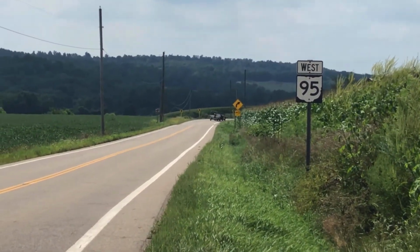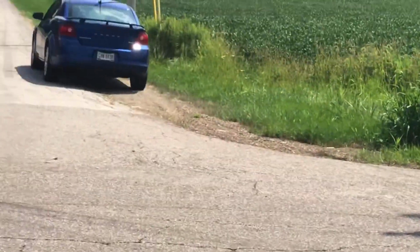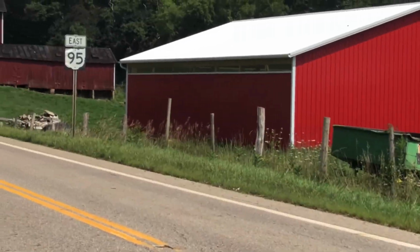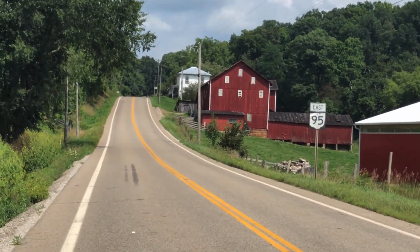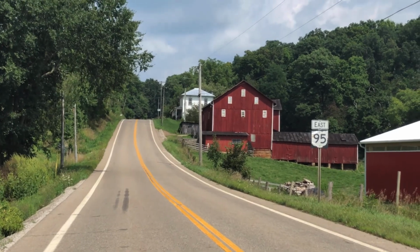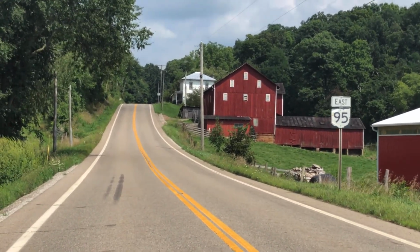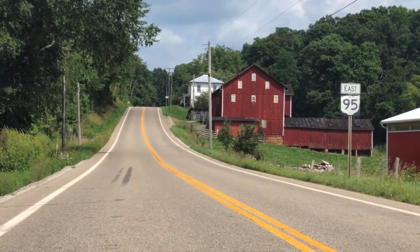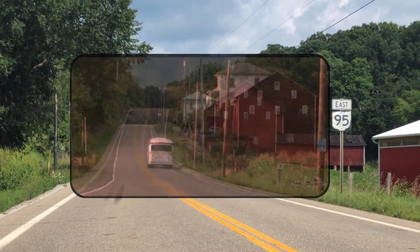So Red would have been traveling down this road right here in the bus, and it comes up to a shot right about here, as we can see the bus finally going off in the distance. Red is on his way to Fort Hancock, Texas.